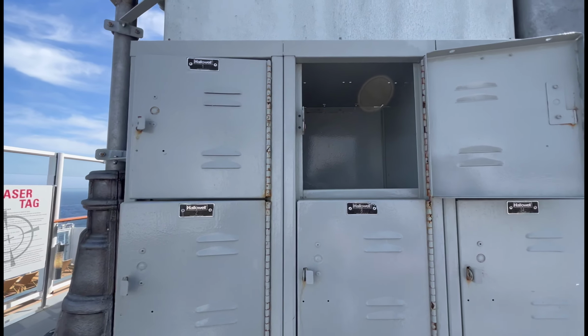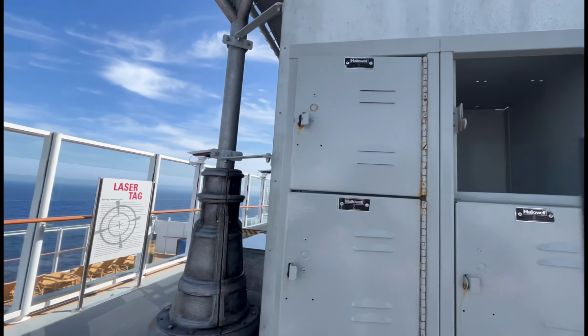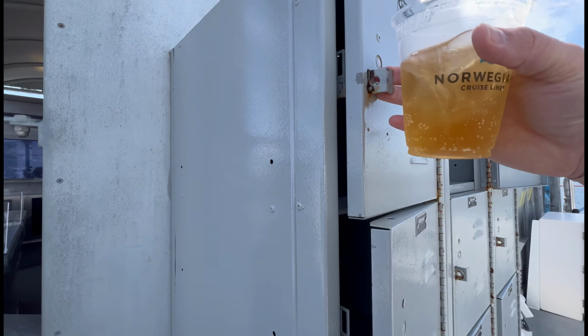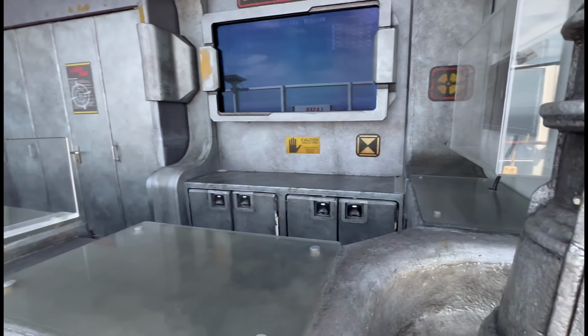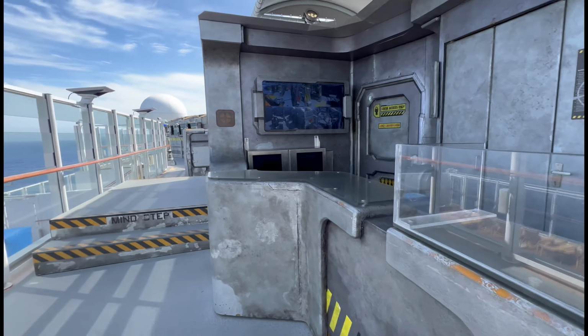Back here, you'll find some lockers. If you're going to laser tag and you want to lock your stuff up, just know that these are, one, kind of rickety, and two, they don't come with locks. I don't know if they provide you a lock once you check in. As you can see, here's the check-in area. Here's where you'll get your guns and your vests, or your laser guns.